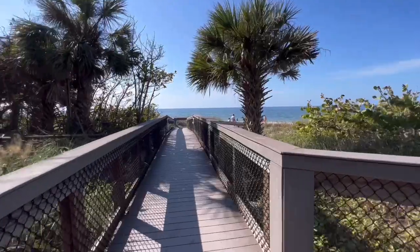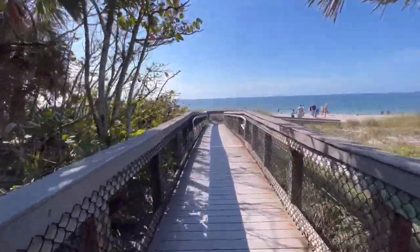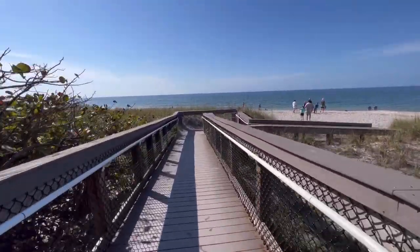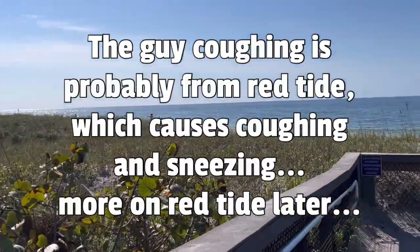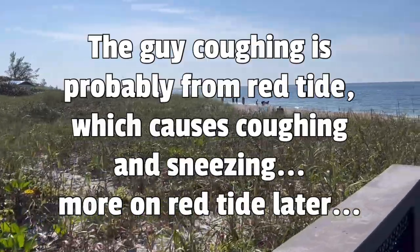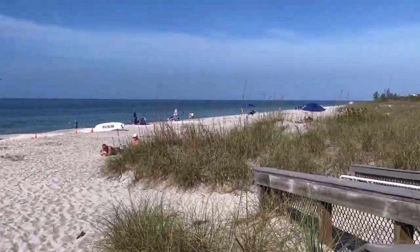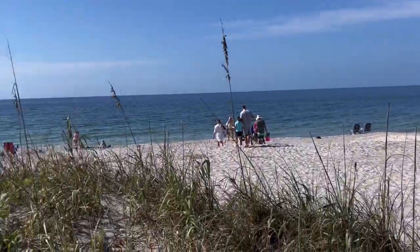No, I don't like to swim that much. I'd probably end up drowning. No lifeguard job for me. So here's the beach. It's kind of a long peninsula that goes down, and I'm gonna walk it for a little bit and see if we can find some shark teeth.